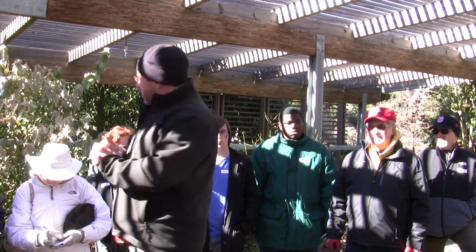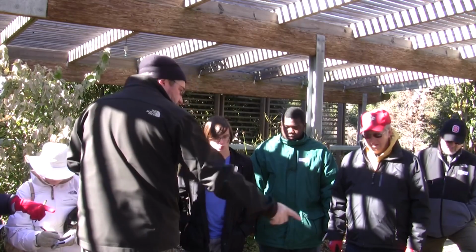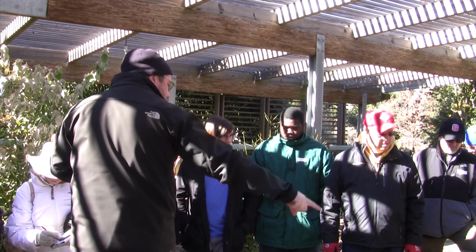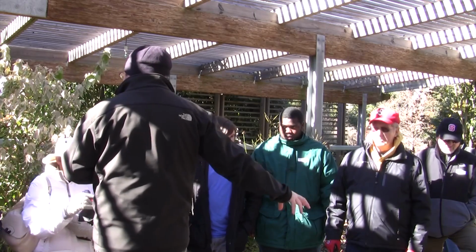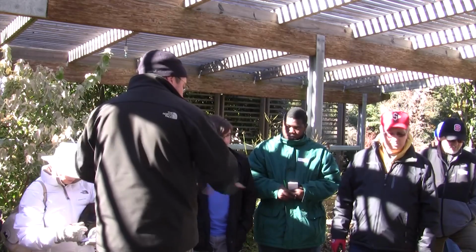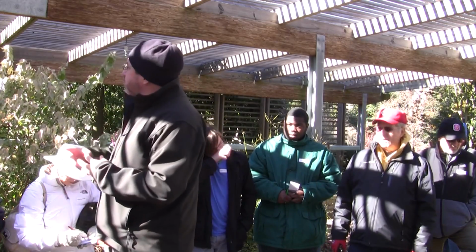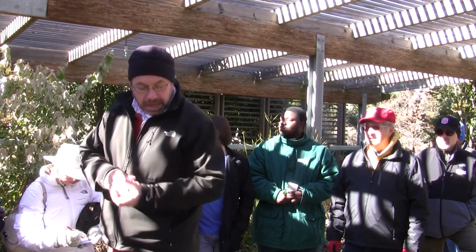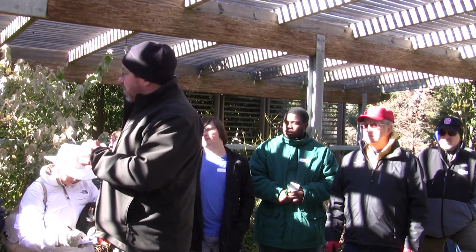Other questions? Mark, is that more mondo grass? A little low? Yeah, the question was back here on the path, is this more mondo grass? This is the typical dwarf mondo grass, super dwarf mondo grass. This one will spread a little bit more, makes a nice low ground cover. Deer tolerance? They tend to be pretty tolerant of deer.